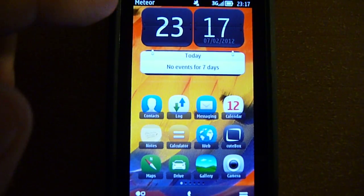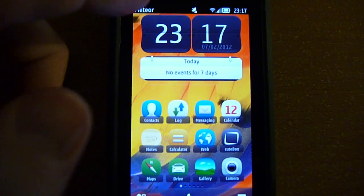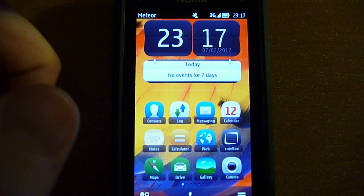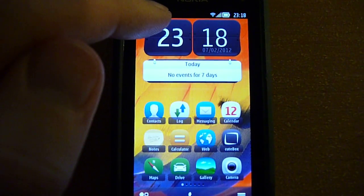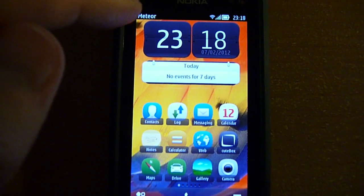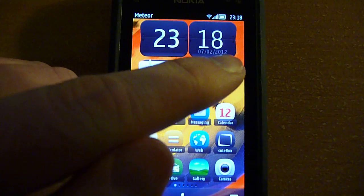So this is my setup pretty much, just using 2 pages. I like this clock. It's too bad that unlike Android, this status bar doesn't show you a date. You know, on Android, when you tap and hold, you get a date displayed here, and unfortunately Symbian Nokia Belle doesn't show you the date. That's why I have to use this clock here to display the date.